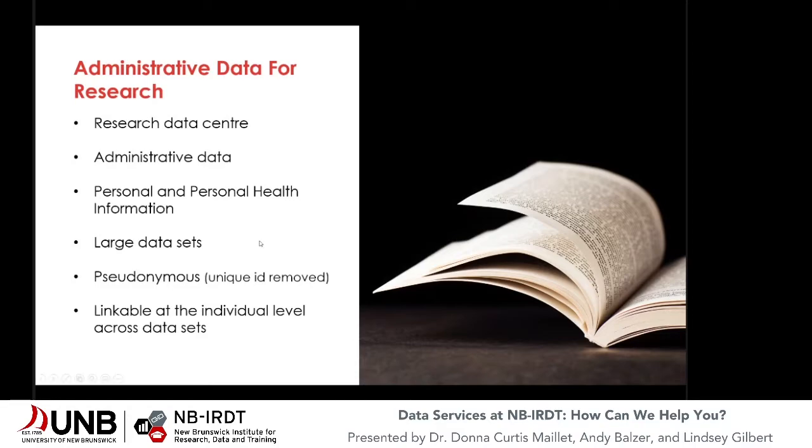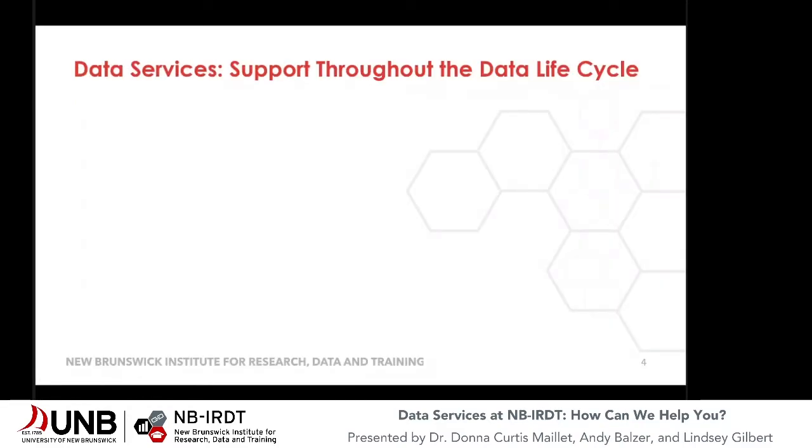So what we're able to do is provide support through the data lifecycle. And so what I mean by that is that all data has a starting point. We begin with data collection. And so at NB-IRDT, data collection is the work that goes into receiving data sets or having them shared with us from data business owners. And we establish data sharing agreements to hold their data. We make sure that everything is held in secure custody. We follow the terms of these agreements. And that is how data is collected here at NB-IRDT.